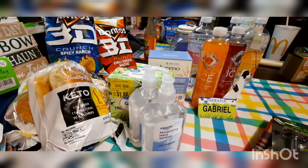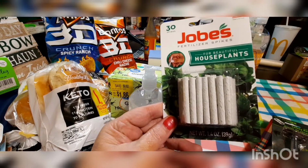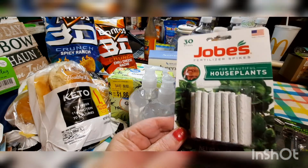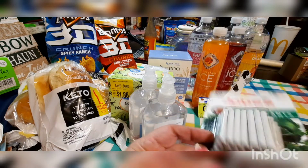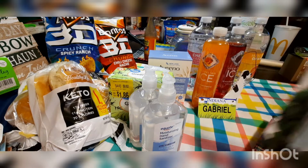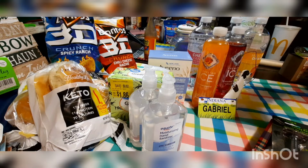Yeah. And then he got some of these for his plants. Yeah. $1's cheap for those. That is really, really cheap, y'all, for these fertilizer spikes. Yeah, $1. Once I can start fertilizing, I'll just break those in half and stick them in with my spikes. I don't need the whole one just for the seedlings.